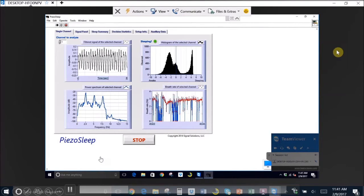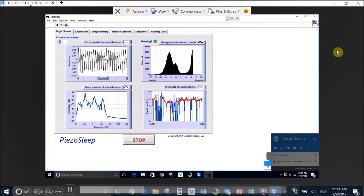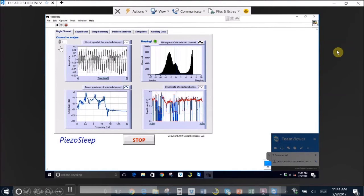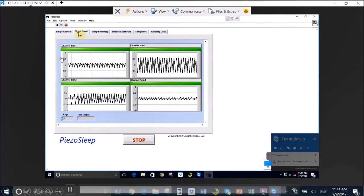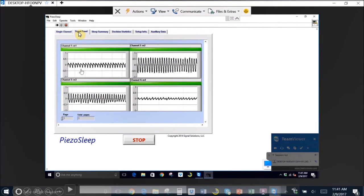So again, you can still see the nice peaks at 2.5 hertz. The animal's asleep. And this is now channel 1 or cage 1. You can now look at channel 2, channel 3, or you can go over to the signal panel, look at all 4 of your cages at once. So here you can see that all 4 animals now are asleep.